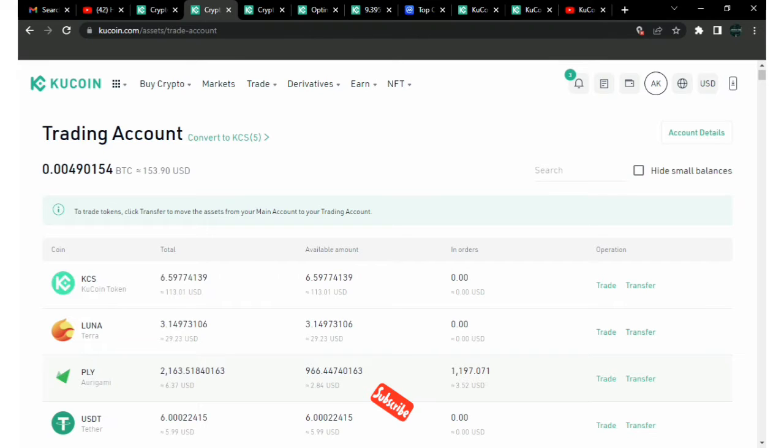So since we have some amount of tokens, we have about USDT in our trading account, or you can transfer funds to your main account to get started. Now, you also want to take note of the projects you're investing in. You want to know the use cases of the project, the founders behind the project, and the current possibilities of this project being a scam, or the current possibilities of this project giving you good returns. So that is one key feature you need to look into.